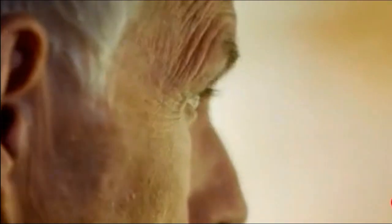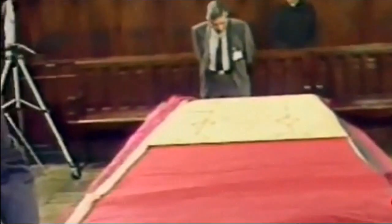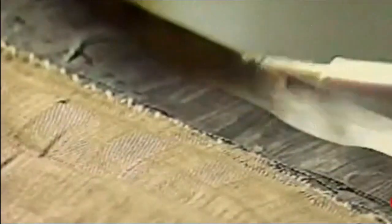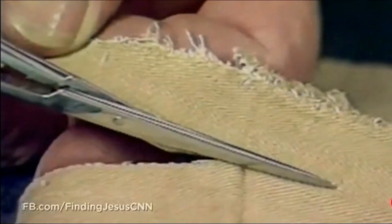Based on the research that I've been involved in, I think that we are looking at the historic burial cloth of Jesus 2,000 years ago. But there was one part of the investigation that Jackson had been unable to complete: an accurate dating of the material. Then, in 1988, the Catholic Church took the unprecedented step of giving permission for pieces of the cloth to be removed for carbon testing.